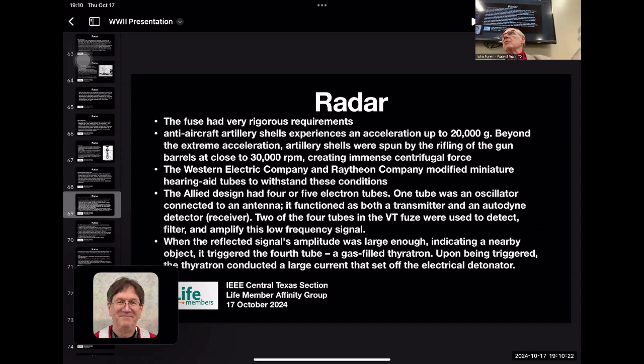Fuses like this had a rigorous requirement. I mean, you're firing this projectile out of a cannon. So you're having 20,000 G's of acceleration. Rifling in the barrel is spinning it, so it's running at close to 30,000 RPM. So it's generating huge centrifugal forces. So it wasn't simple to develop this.